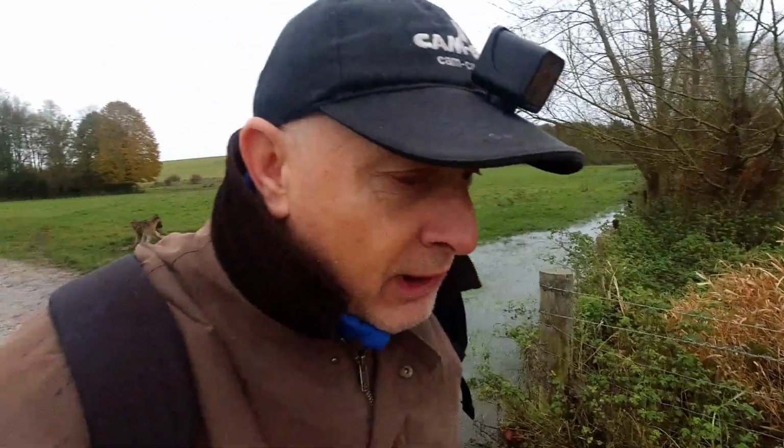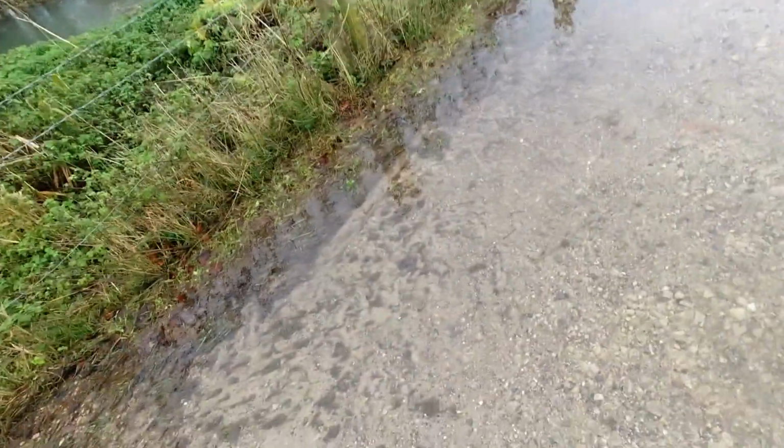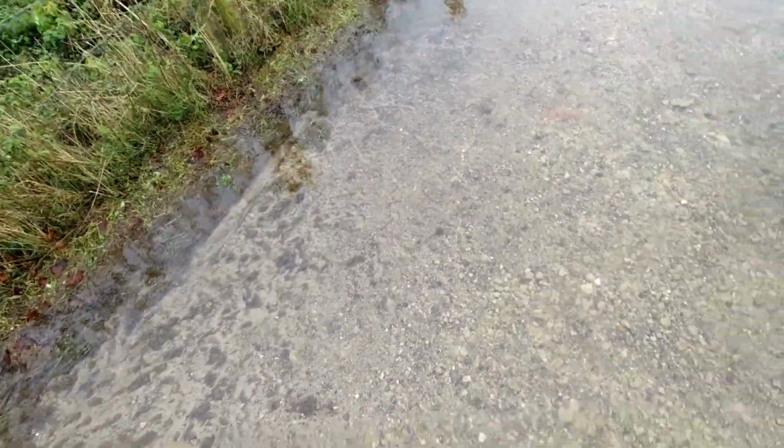Once again, we've had lots of rain in the UK, which seems like the past 4 or 5 months. It just seems to be going on and on and on. So hopefully it's started to rain now actually, but I think I might get some wet feet. We're going to see.